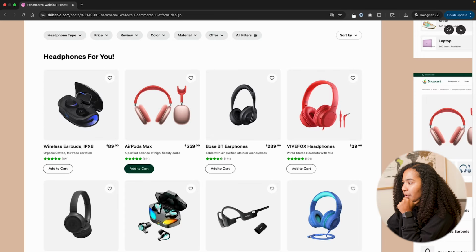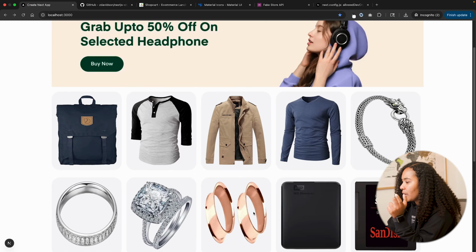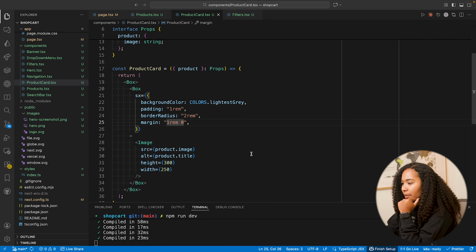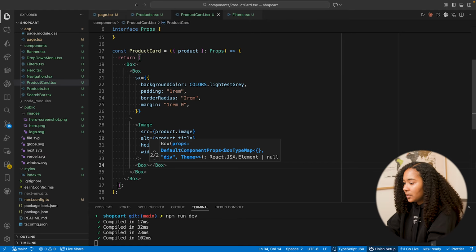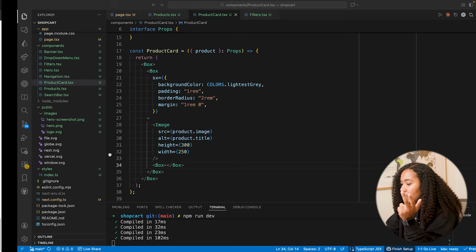But awesome, these are looking pretty good so far. Now, granted, they're not the same style of image, so I could make the cards a bit wider, but I'm good with this for now. The next thing we're gonna wanna do is add in all that text at the bottom. So we're gonna make another box, and it's gonna be the title, the price, the description, and a rating.